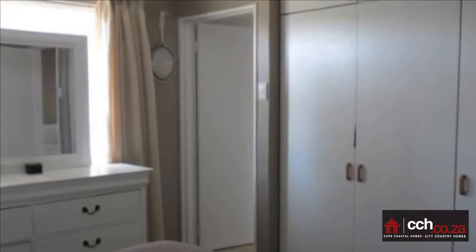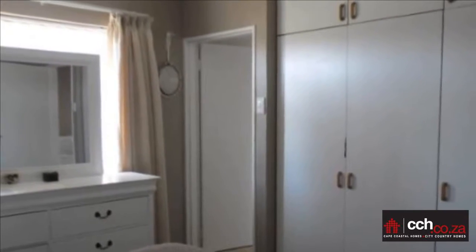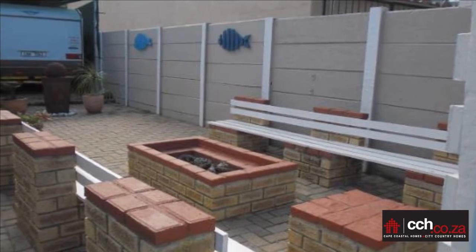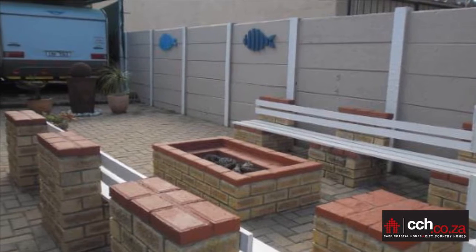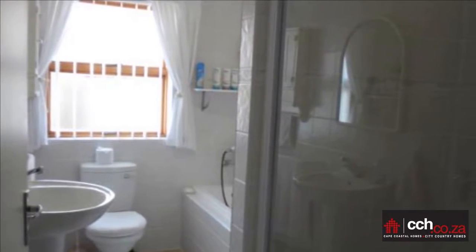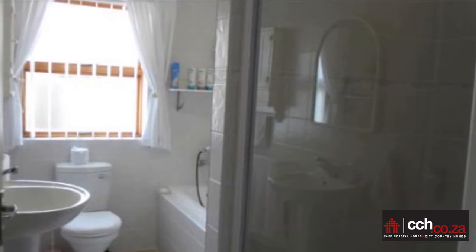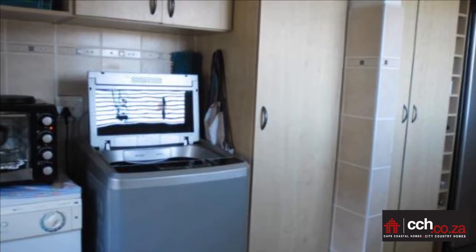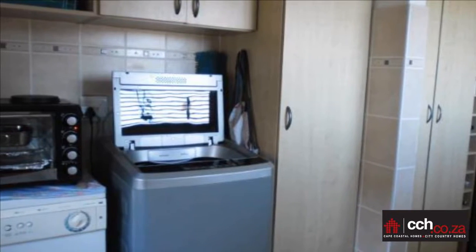Close to nature reserve and mountain walks. Low maintenance. Very neat and tidy and ready to move in. This house consists of three bedrooms, main en suite, two bathrooms, lots of built-in cupboards, braai room, open plan lounge dining room and kitchen. Automatic double garage with access to house and a double carport.